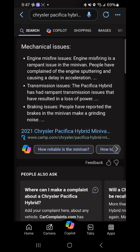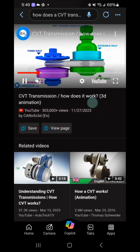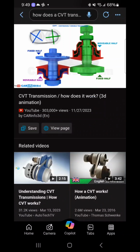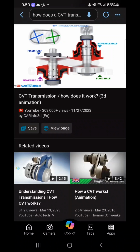Now, if I'm not mistaken, the Chrysler Pacifica Hybrid uses a CVT transmission. Not my favorite transmission. Normally I'm not a big fan of these CVT transmissions. The way they essentially work is kind of like a rubber band in between 2 points. Through torque and fluid, it changes the shape of the rubber band, and that's kind of how the car goes. They're known to go bad.